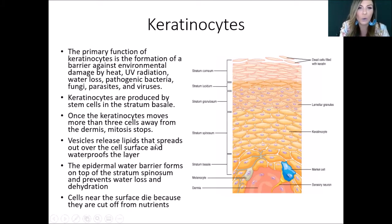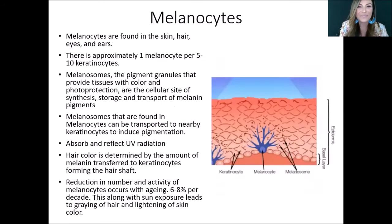Okay, so I spoke about lipids that really create that waterproof layer. The epidermal water barrier forms on top of the stratum spinosum and prevents water loss, dehydration. Cells near the surface die. So sorry, I jumped ahead. I should have waited until that slide.